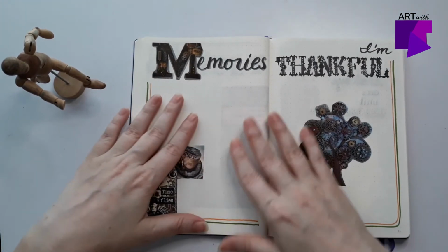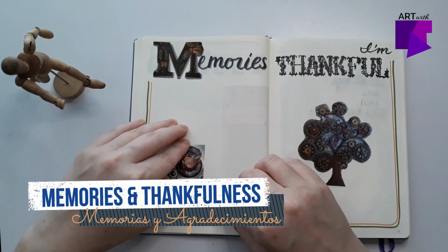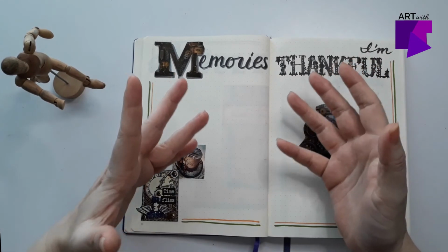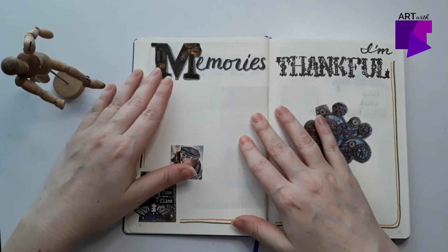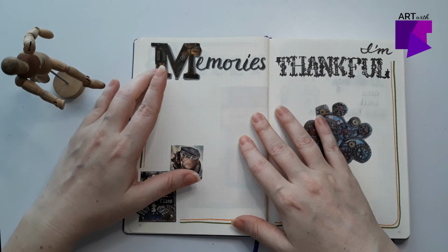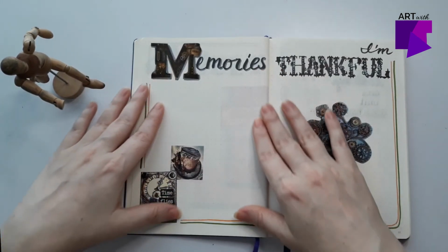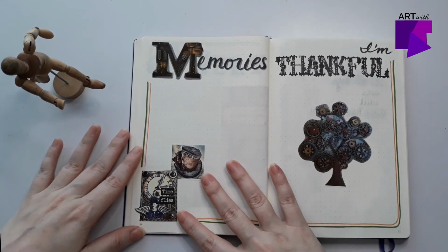Following, I have my page of memories, where I just write small words that remind me of good memories or emotions that I had this month. For the letter M, I used a design that I found in Creative Happiness, and then I just wrote the rest. I also found these two objects, these two art designs.